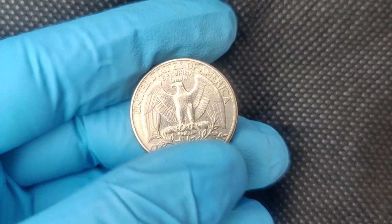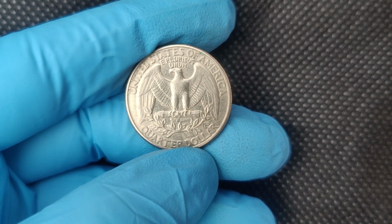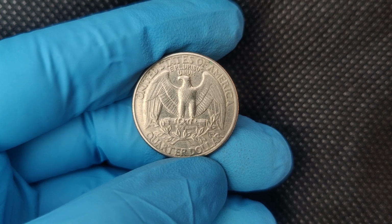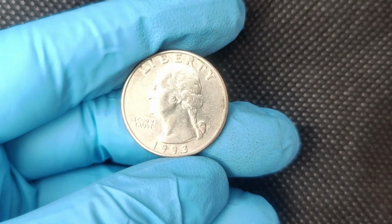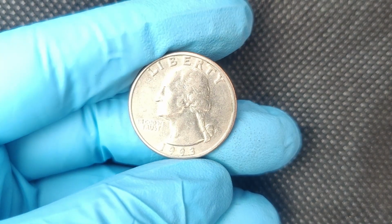And that's exactly what happened with the 1993 P quarter in question. This coin was found with a double die error, where the image of George Washington's portrait appears twice, slightly shifted. This type of error is extremely rare, and it sparked a frenzy among collectors and investors. The coin's value surged as more people became aware of its uniqueness.